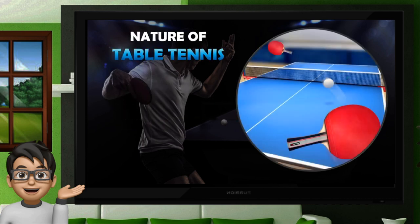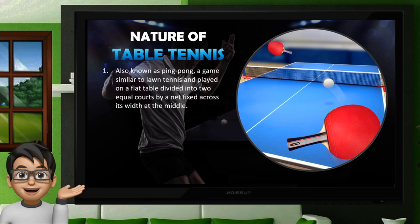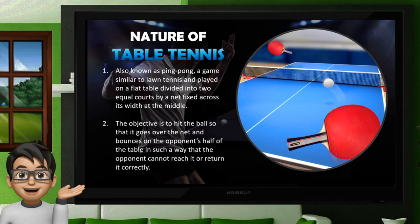Now let's take a look at the nature of the sport. Table tennis, also known as ping pong, is a game similar to lawn tennis and played on a flat table divided into two equal courts by a net fixed across its width at the middle. The object is to hit the ball so that it goes over the net and bounces on the opponent's half of the table in such a way that the opponents cannot reach it or return it correctly.